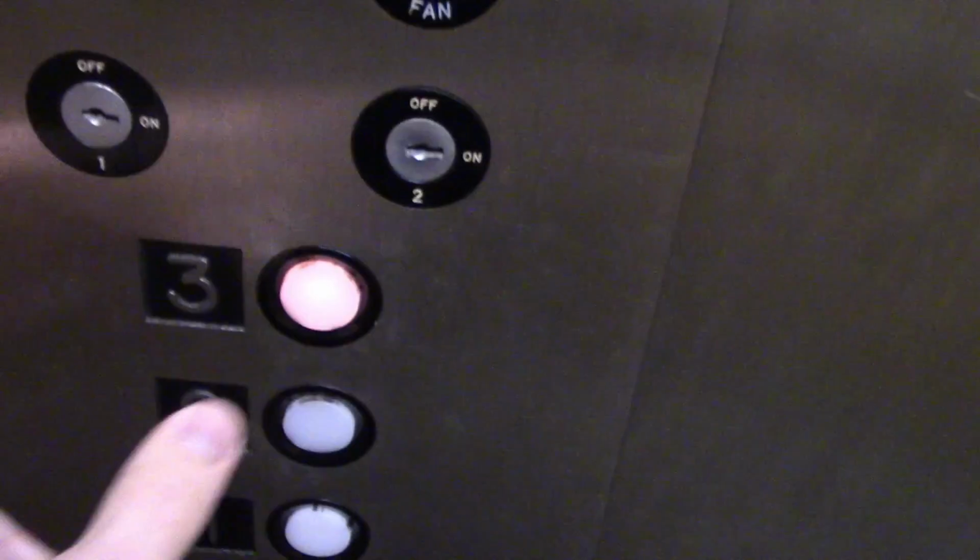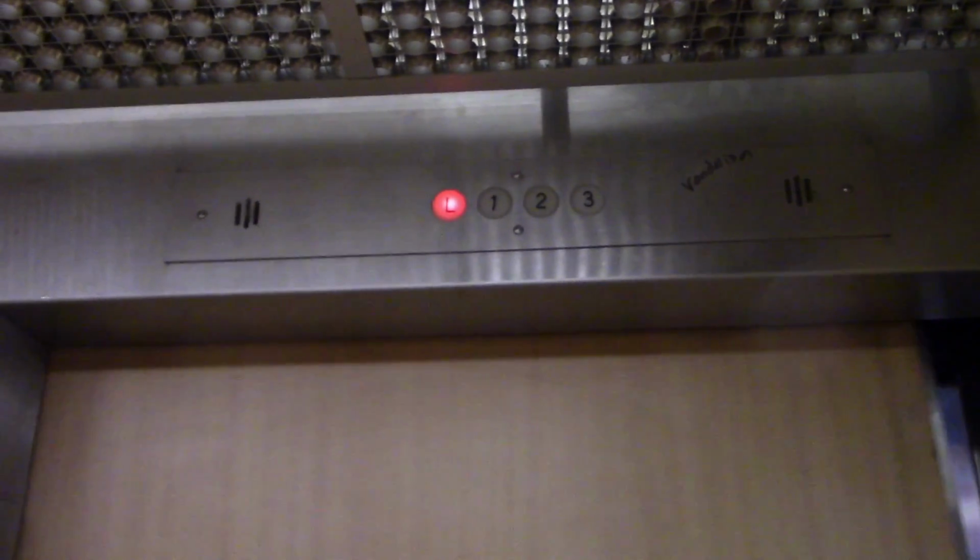Let's go back up to 3. Typical GAL fixtures. And the door close button works, so here we go.